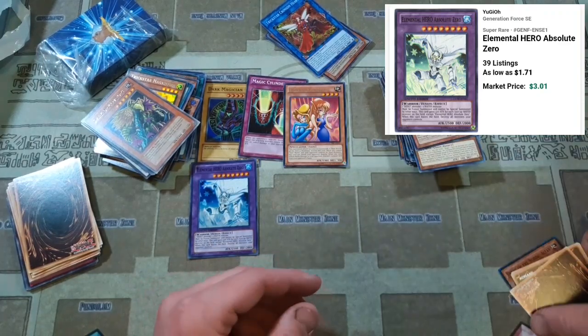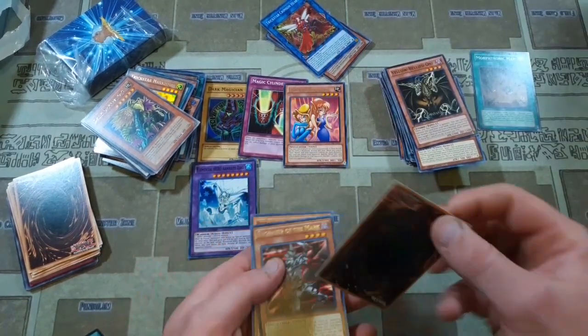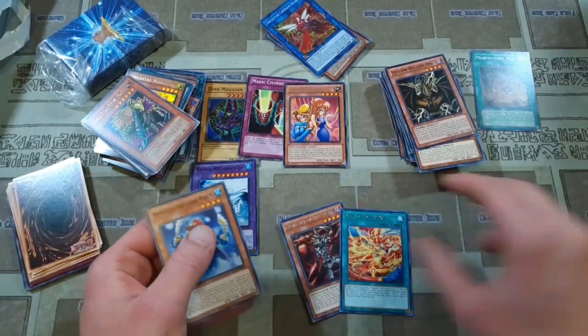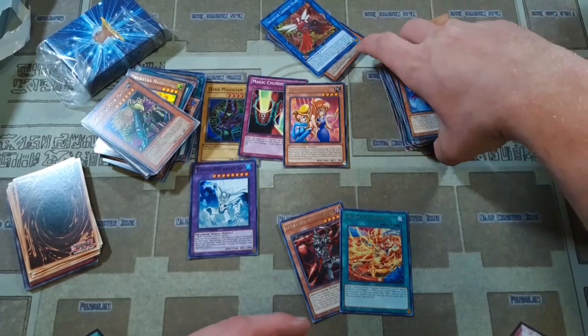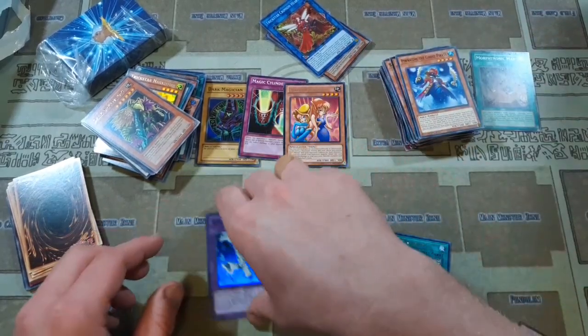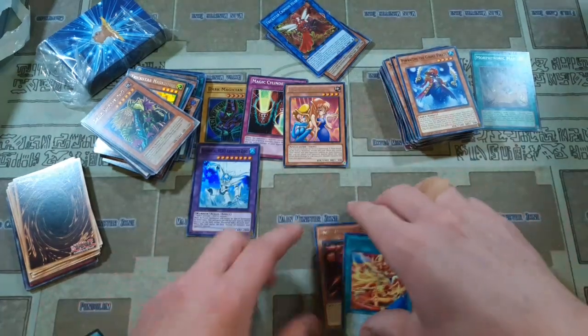I like that. Overall, so what? Yeah, $32. I'm glad, seeing a little bit of cool stuff. We're seeing the Dark Magician. We got the Elemental Hero Absolute Zero limited edition. It's a little warped, but overall it looks like it's in good condition. So I'm pretty happy about that.